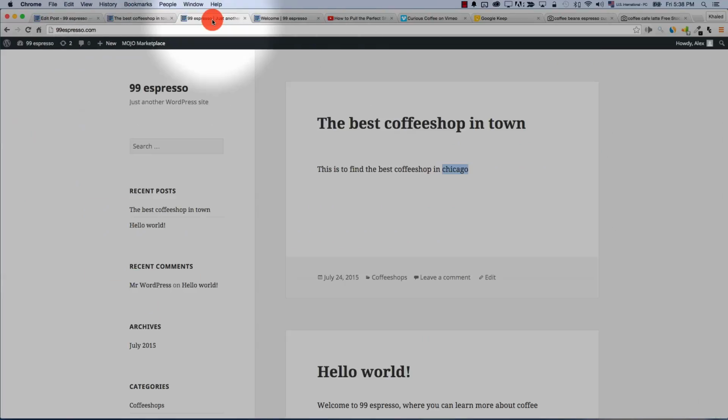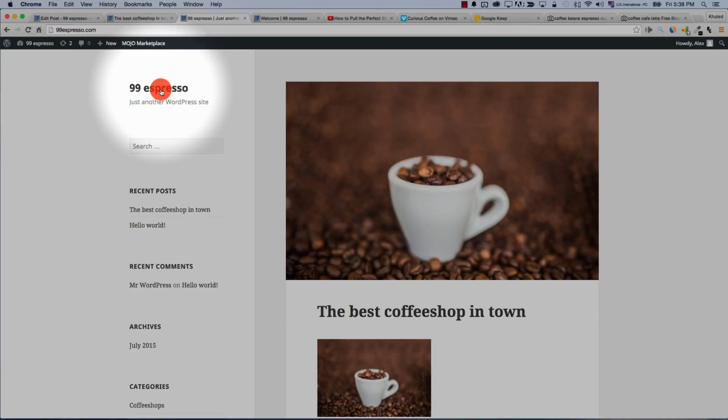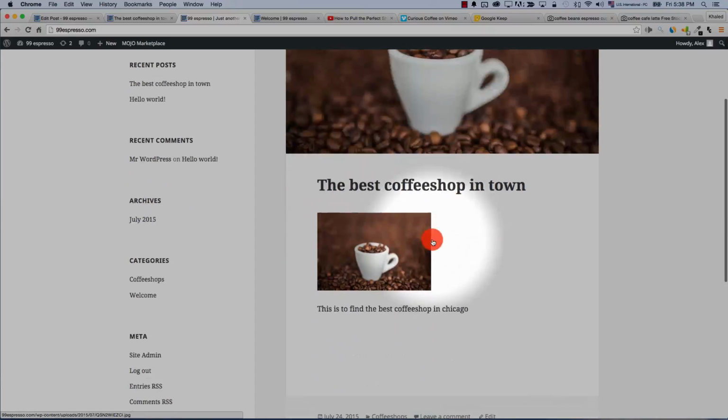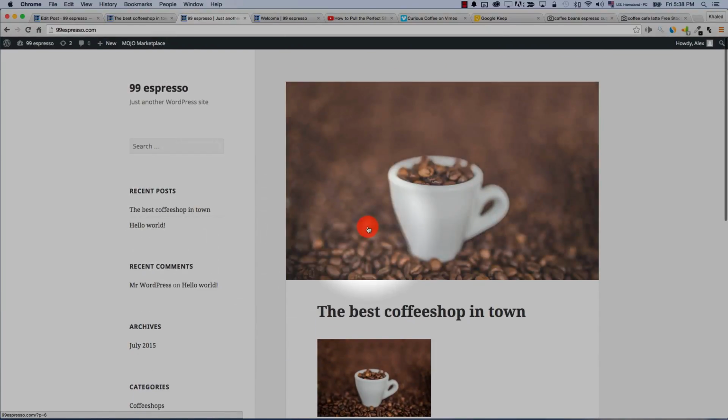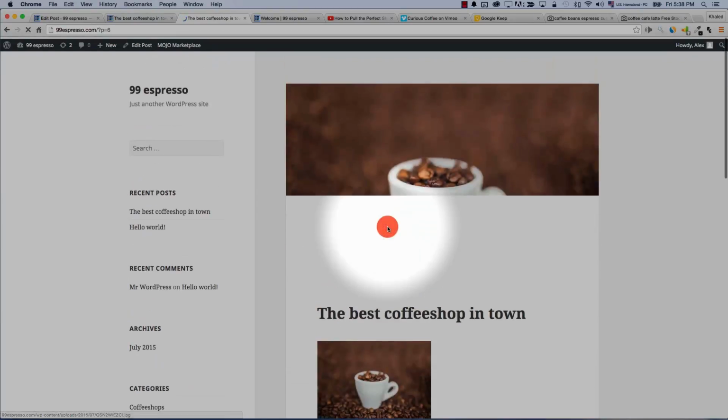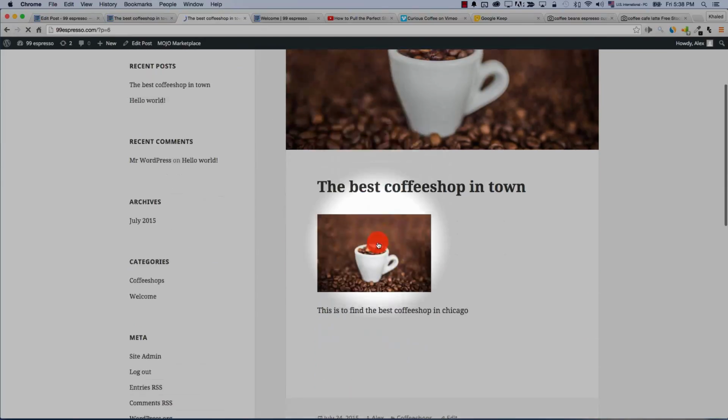Now let me update. So I'm just going to come back here and click on 99 Espresso here to refresh the homepage. And this is how my homepage looks now. Much better. Notice that this is not the post. This is the homepage and this is a preview of the post. So if I just click on the post here, on the image, I'm going to go to the actual post. So now I'm inside the actual post.